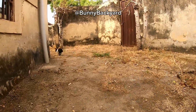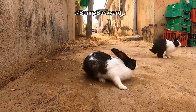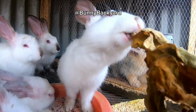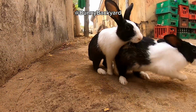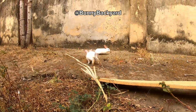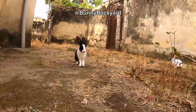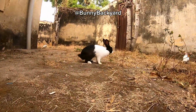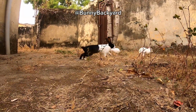Hello, if you are a rabbit keeper or a rabbit farmer, if you are just beginning or you already have some experience, these are 6 ways you can keep your rabbit healthy all year round. Stay around because the 6th one is very important and it might surprise you, because that plays a more important role than the others. So let's jump into it.